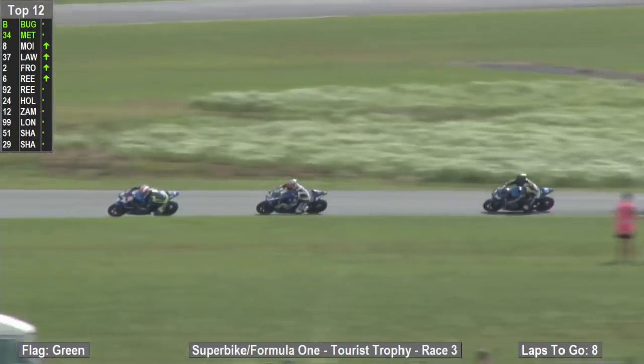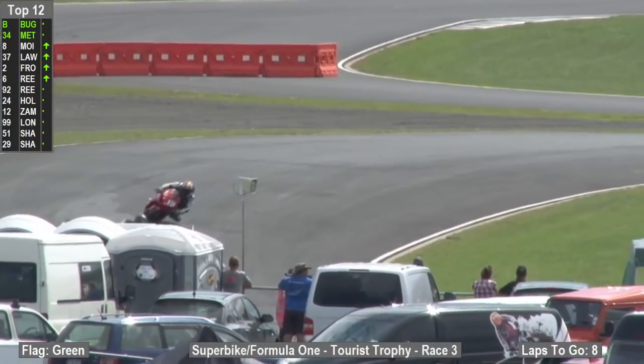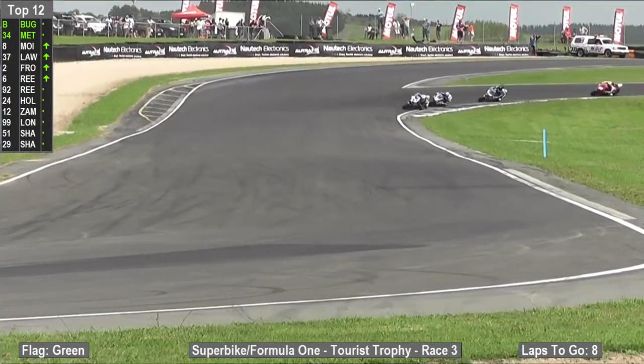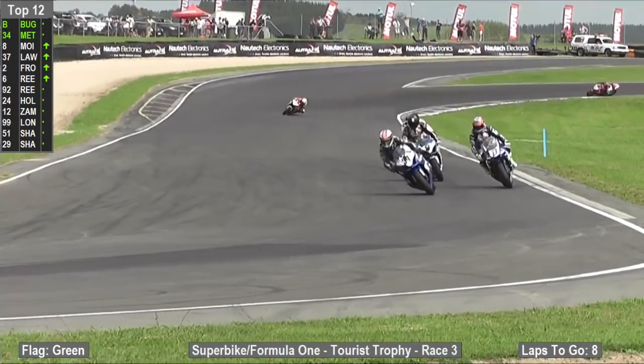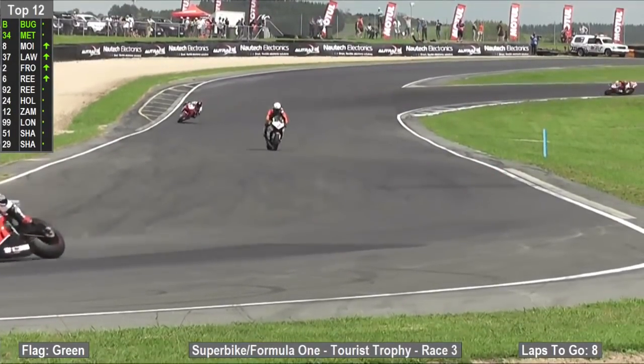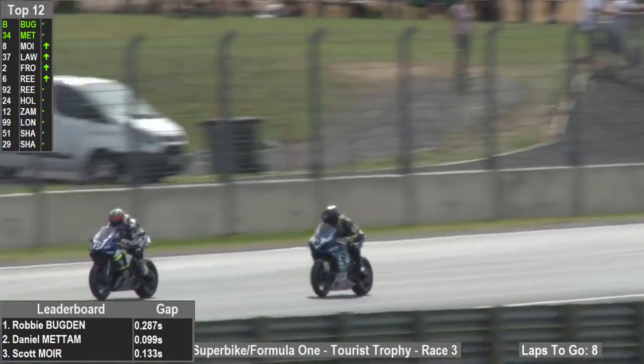Heading out through the double bastard, and the 3 of them are together as they work their way wider and wider through the second of the corners, and that was causing a few problems earlier on in the weekend with the change not only of direction and elevation but also the change of the surface on the racetrack. No problems for the front runners. Still Bugden in the lead. Meet him through in second.